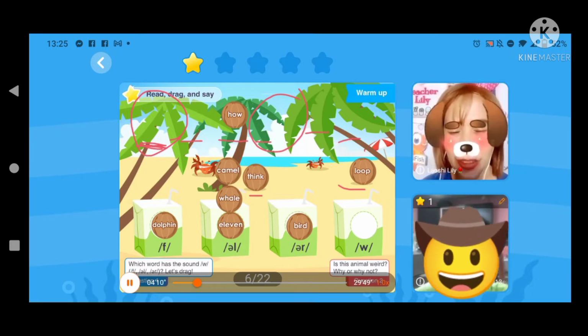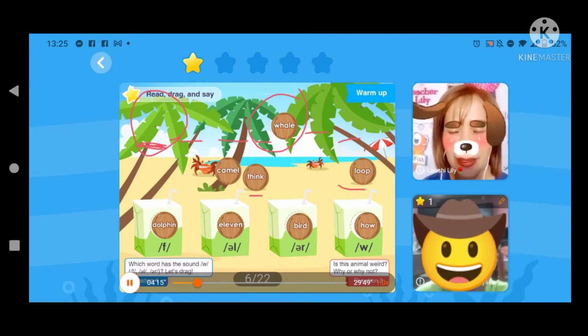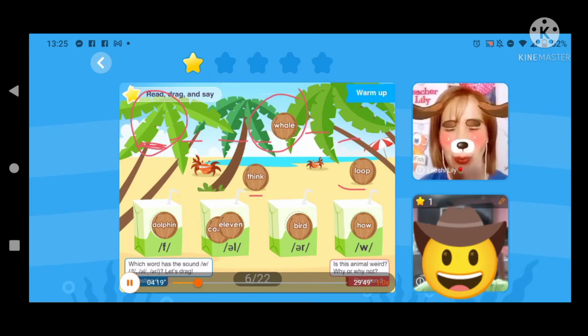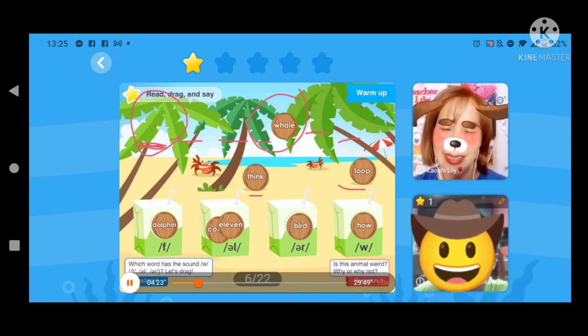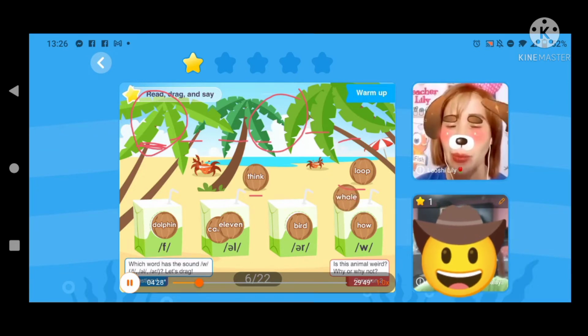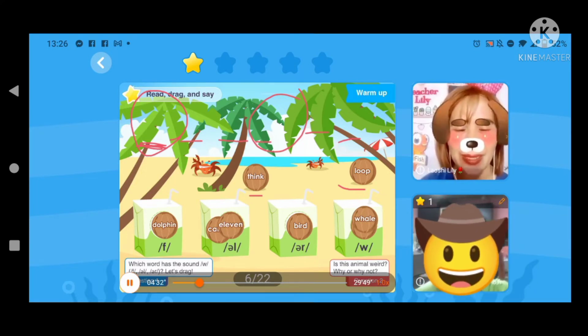Okay, you can change this whale. Okay, very good. Okay, how about one more? Whale. How about the whale? Yes. Good job. Okay, now can you read it again?